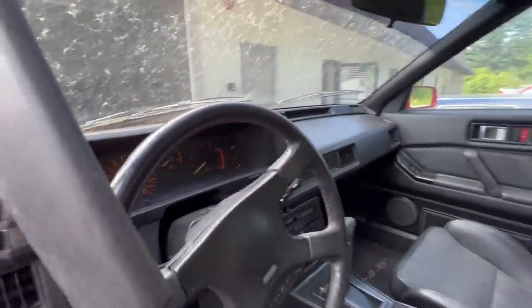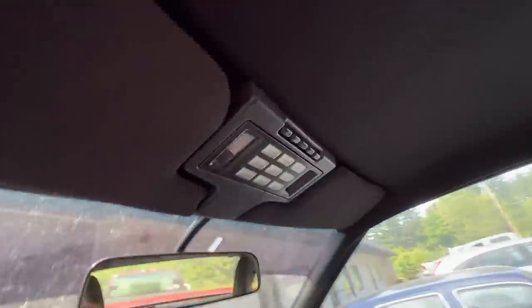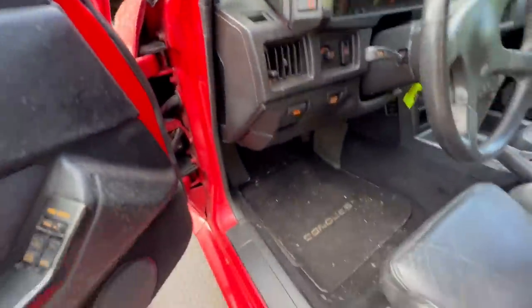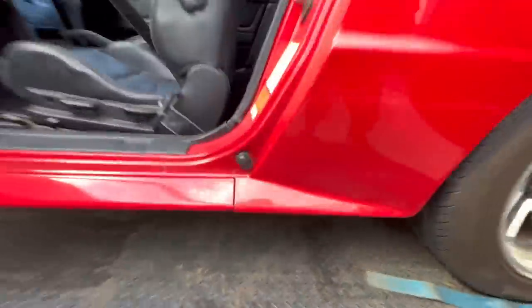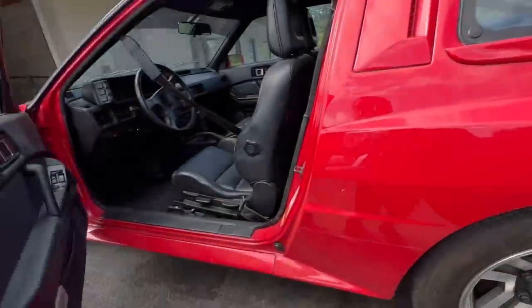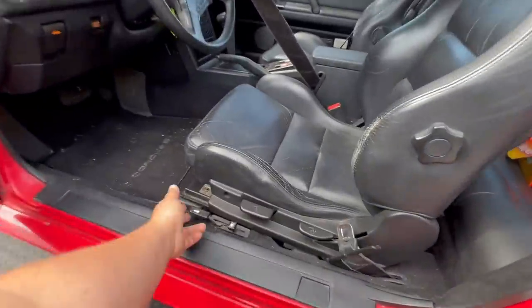So I'm going to go run down and get a battery for this car. I don't know what any of those buttons do. They pop the hood, I'll show you how clean it is, but take a look underneath. It's pretty clean under there. The car was originally from New Jersey. And then the car moved up to Connecticut here.